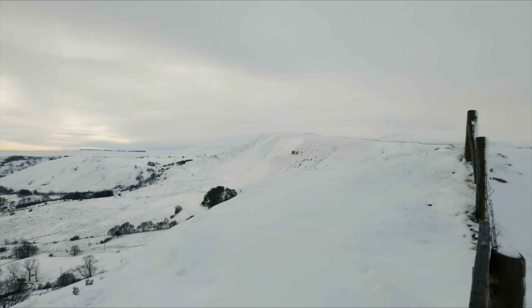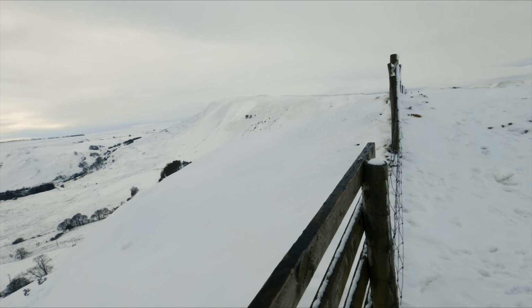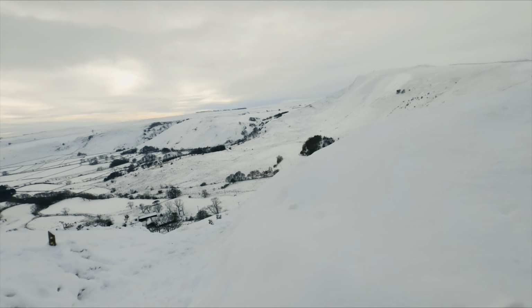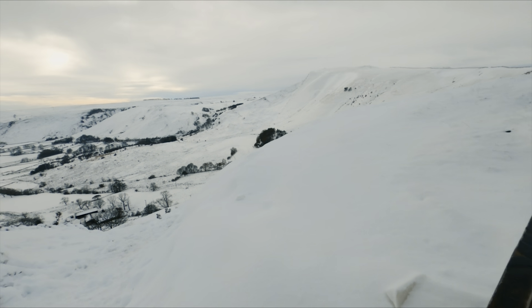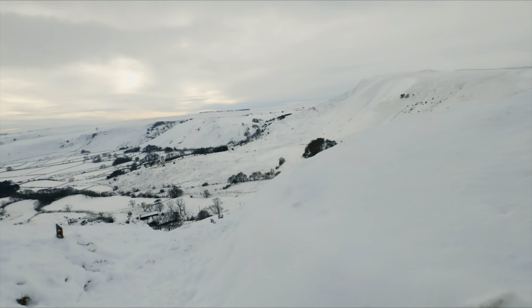That beautiful view. I love it. So yeah, I'm gonna go back and go on a lower path down and get the picture I got before with my new camera.